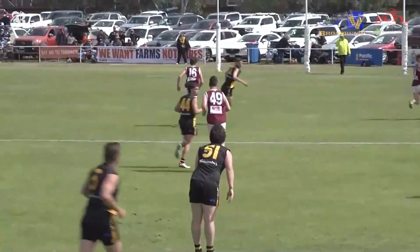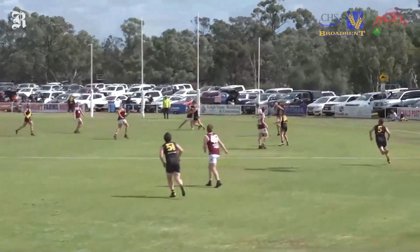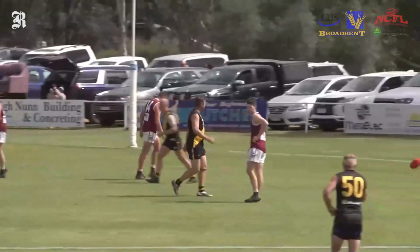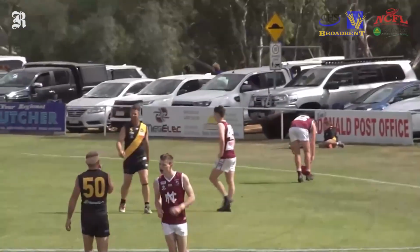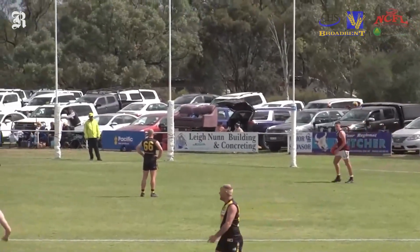Lining up. He's going to want to find a target here. I reckon they're going to go Chief here. He bombed it forward to Chief. Chief's tripped over, lost his feet. Forrester takes the mark in the back line for Nullawil. He's been strong back there all year. Sea Lake are going to want to lock this in. Big gutter playing a blinder. He's had a very consistent year back there.